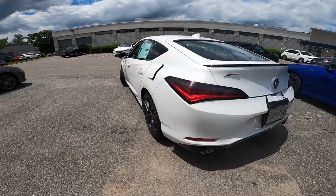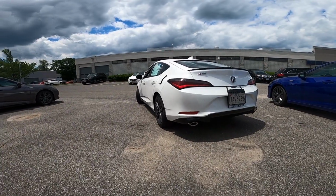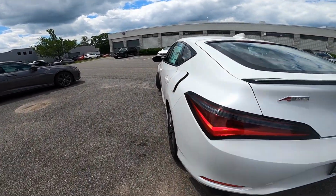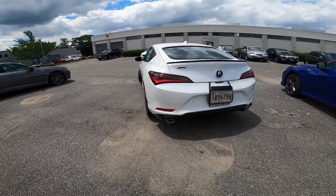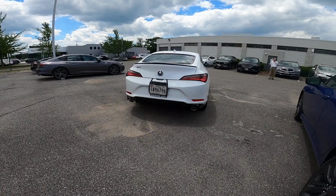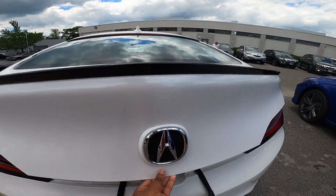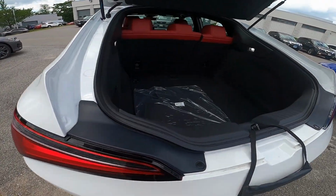Looking around back, I have to say though, this is definitely my favorite angle of the Integra right here. It's definitely very different, aggressive. And like a lot of people say, it does remind you of the Genesis Coupe rear tail lights. This is definitely my favorite 3/4 rear angle right there. Looks sweet. You have dual exhaust, an A-Spec badge, the blacked out spoiler. You can get carbon fiber with a separate option.